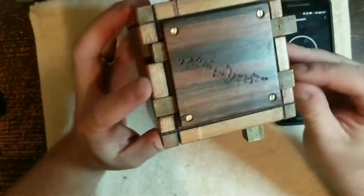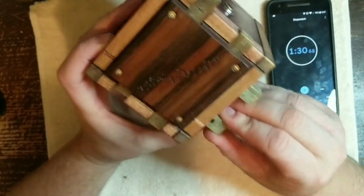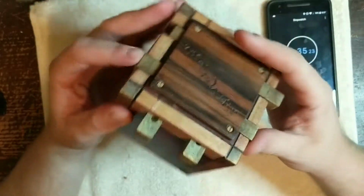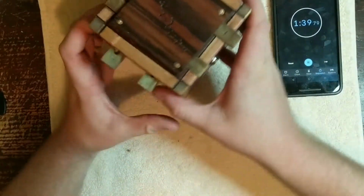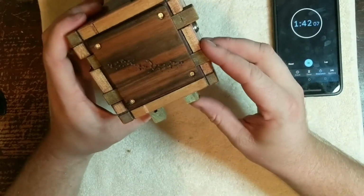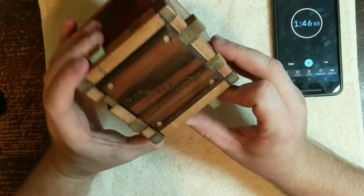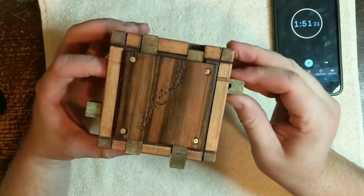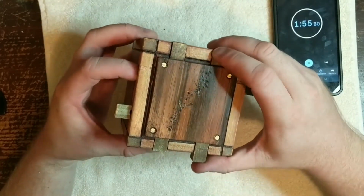Oh, here we go. This one's moving now. And then this one, yep. And then this one, oh, no. I forgot to mention, he did say in the puzzle description that there is a trap that will stop you, will completely lock the puzzle. So I'm hoping that we don't.